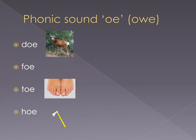Well done. We've come to the last phonic sound for this week. The last sound that we're going to look at is the O sound. The letters are O, E, and we pronounce them as O. Let's look at the first word. Doe, as in a deer.